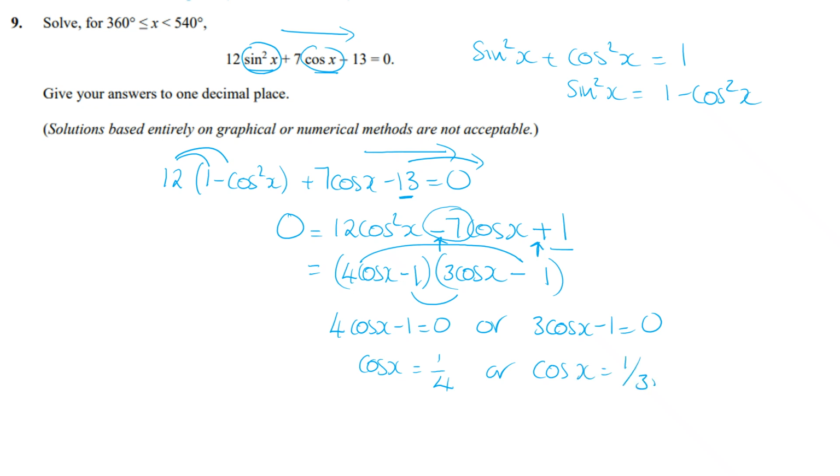And then on our calculators, getting a principal angle, inverse cos of a quarter is x is equal to 75.5. And then inverse cos of a third is x is equal to 70.5, so 1 decimal place.